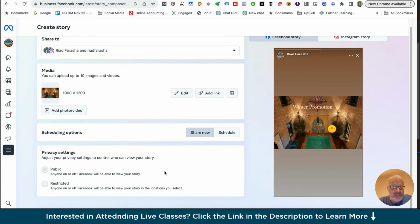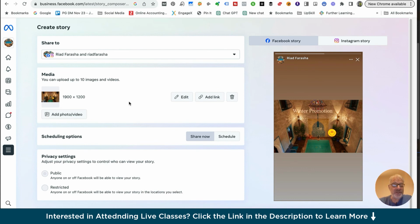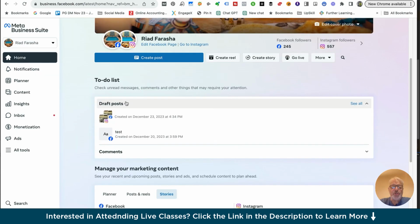So create the stories here, or create them on Facebook or Instagram itself on the mobile. But at least you have some functionality here as well to leverage the power of the stories. There are two additional items in All Tools that you need to be aware of that can help you with your content creation and your content planning.